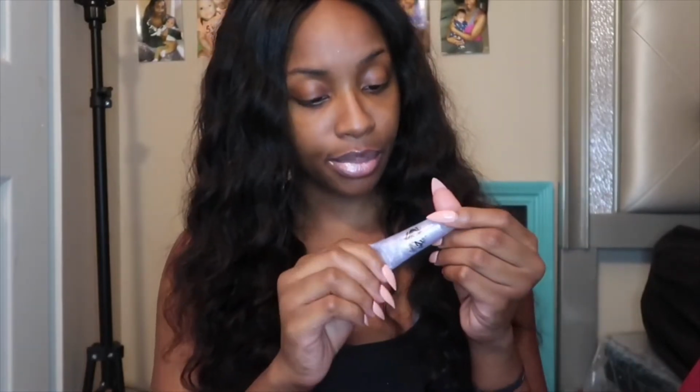So this lip gloss is really bold. I personally don't care for it on myself, but I did get a few people that liked the way this one looked. It does have purple glitter in it. I think I put blue glitter in it too. So it has like a little shimmer up in there. So yeah.